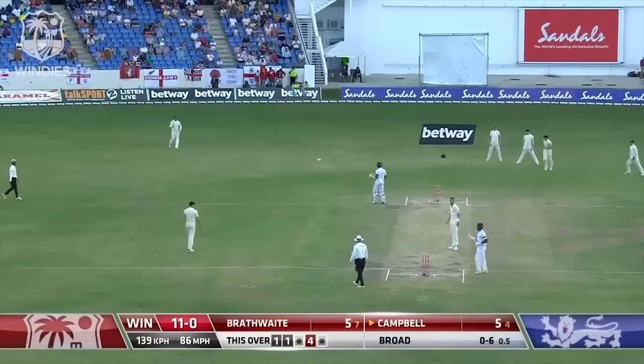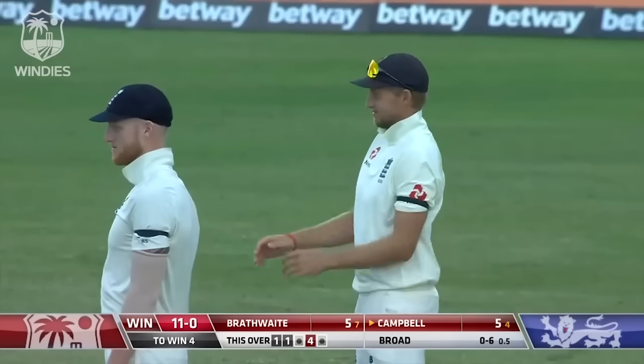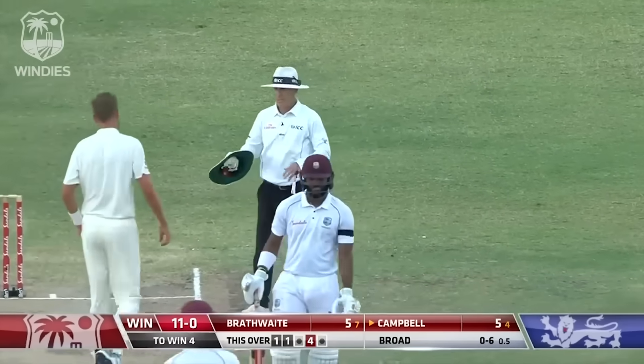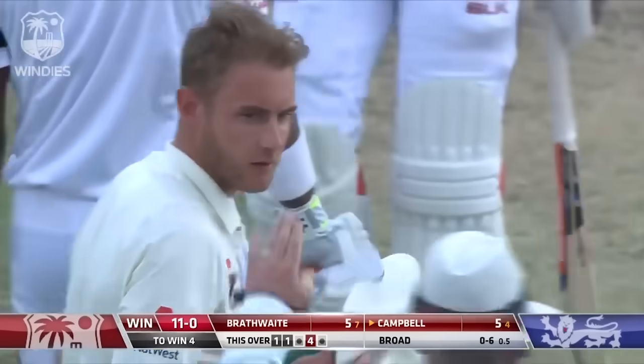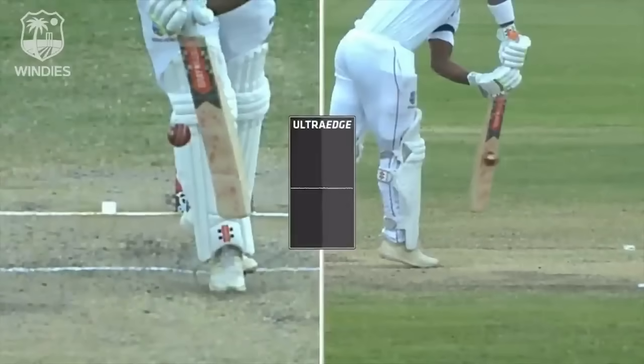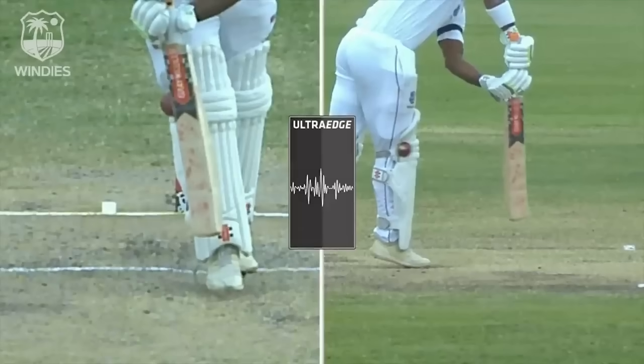As they have a ball, Broad appealing, pleading with the umpire. He wants a review, and Root has said, go on then, Stuart. That was a review, was it, Chris? Yeah. The original decision was not out. Okay, that's gone close to the bat, so if I can check ultra edge, please. Yep, okay, I'm satisfied there's no bat involved, so if we can go to ball tracking.